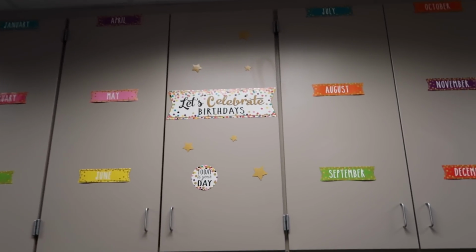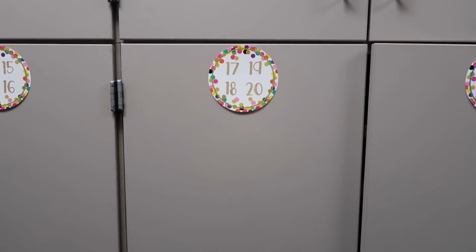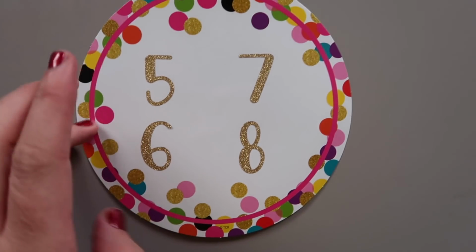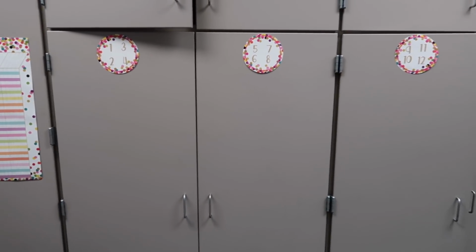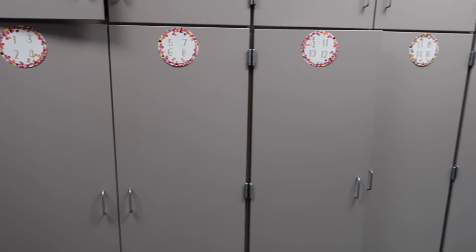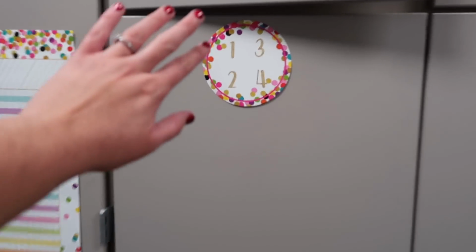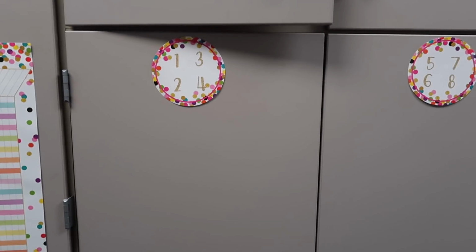United Art and Education. So over here, I just have these confetti circles I got from United Art and Education, and then I put numbers on them, 5, 6, 7, 8 with my Cricut. So this is vinyl. And basically this is just their cubbies, so where they keep their book bags, their coats, and all of that fun stuff. And if they're number 1, then they know that it goes in the right hand cubby, number 2 goes below, number 3, and number 4. So that's why the numbers are set up like so.